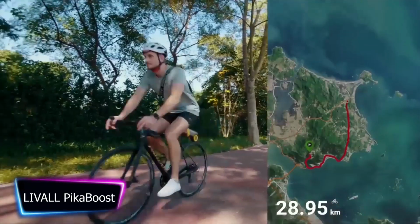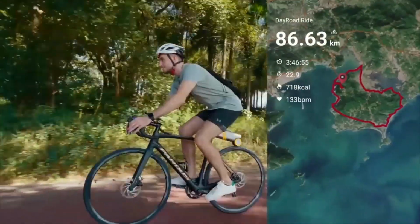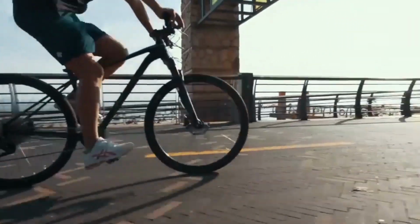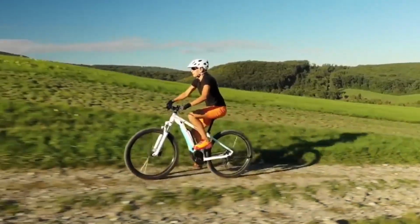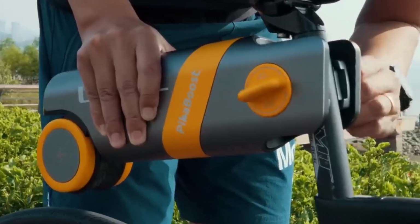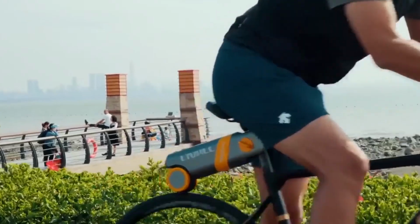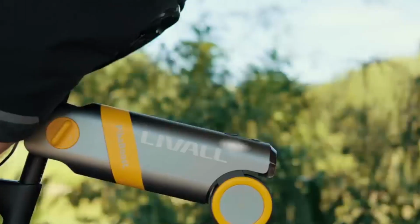PikaBoost. Do you want to make your daily commute a little more environmentally friendly? Then Livall PikaBoost is the product for you. This e-bike conversion kit transforms your regular bicycle into an environmentally friendly and convenient mode of transportation. By installing the PikaBoost kit, you will be able to enjoy the joys of cycling without having to worry about damaging the environment or putting extra strain on your body.